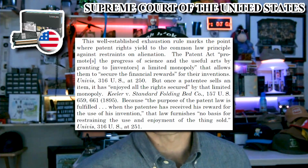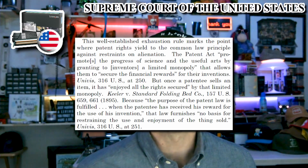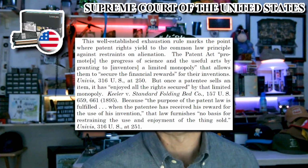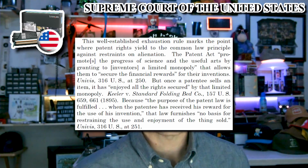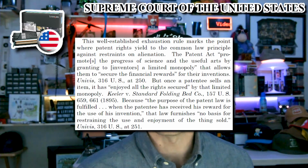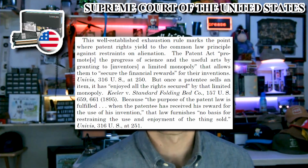The Patent Act promotes the progress of science and the useful arts by granting to inventors a limited monopoly that allows them to secure the financial rewards for their invention. But once a patentee sells an item, it has enjoyed all the rights secured by that limited monopoly. Because the purpose of the patent law is fulfilled when the patentee has received his reward for the use of his invention, that law furnishes no basis for restraining the use and enjoyment of the thing sold.